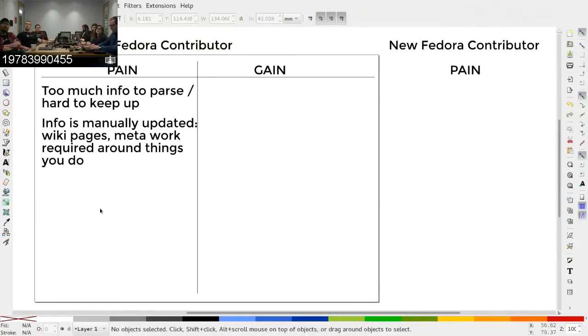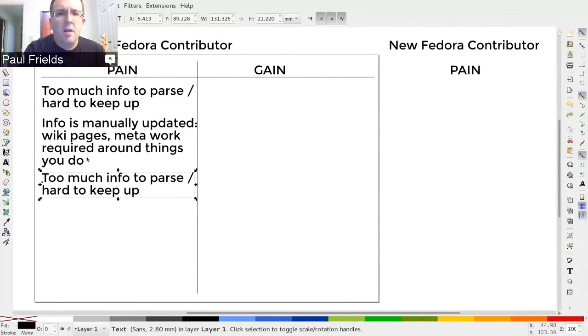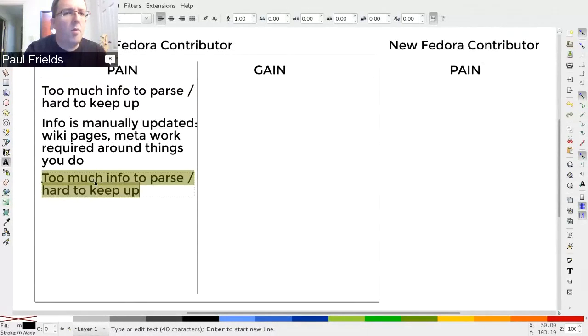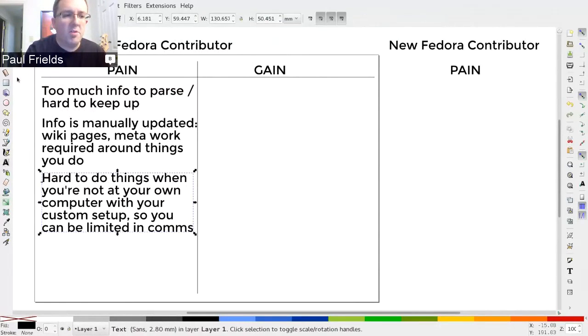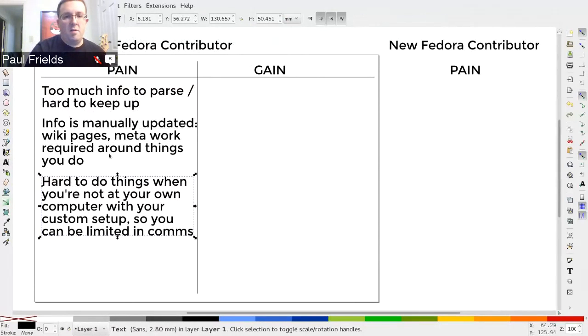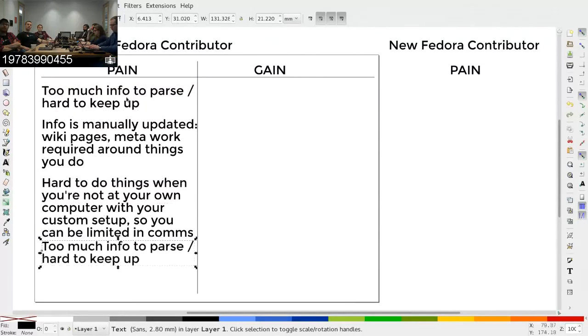Okay. Another one is that in order to do quite a few things around Fedora, it's kind of hard sometimes to do them when you're not at your own computer that's been set up with Fedora. So you're kind of limited sometimes in how you can communicate with folks. Right. I mean, obviously we have web apps and so forth, but the number of them that correspond with things that you have on your local system makes it hard. And you can't do anything on mobile. Okay. Yeah, that's definitely a biggie.